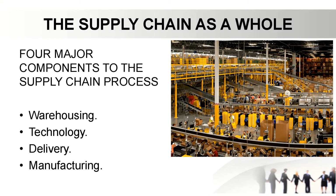When we talk about the supply chain network, you must understand that it is broken down into four major components: warehousing, technology, manufacturing, and delivery. We will be explaining more about these components later on in the presentation.